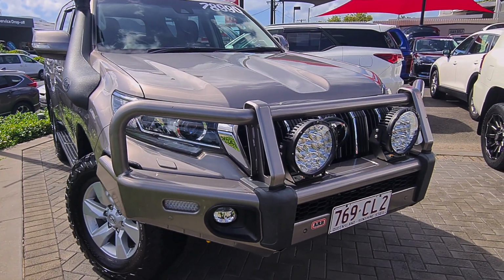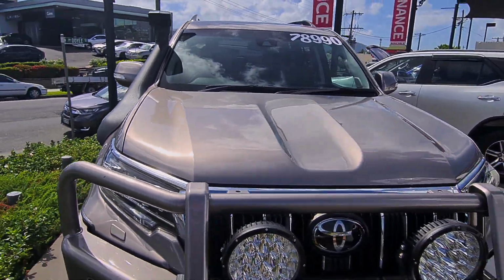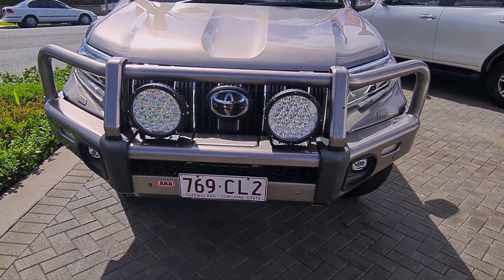Just doing a quick virtual tour on our 2020 GXL Prado here. The one for only $78,990 drive away, about 45,000 Ks on the clock. Mate, absolute glamour. Can't wait to take you through it.